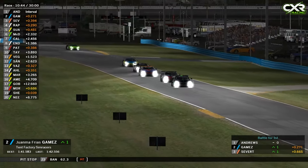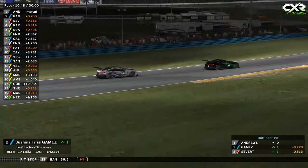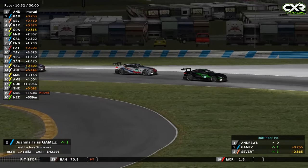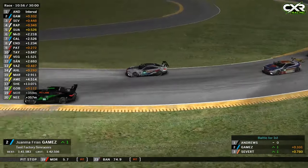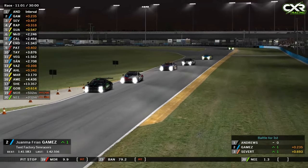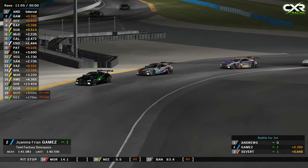I'm not too far behind the battle. There we go, just in the background. I was hoping they were all going to start slowing each other down and then I could get involved as well. So Lewis Morgan is in the pits. Troy Banks is in the pits, been in the pits for a while. Chris Needham's now gone into the pits.